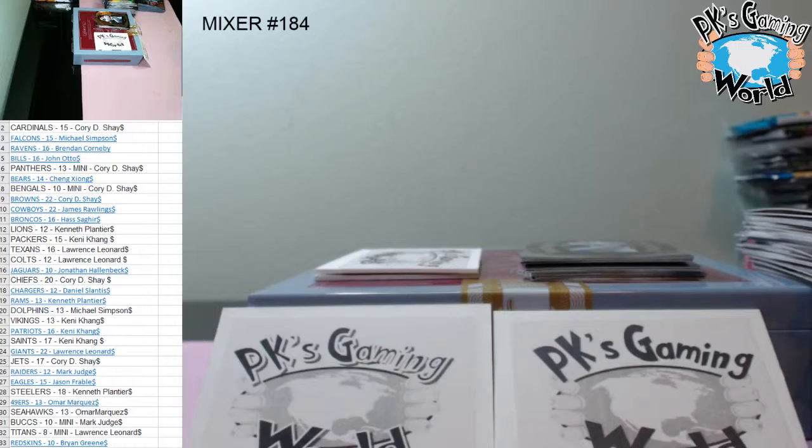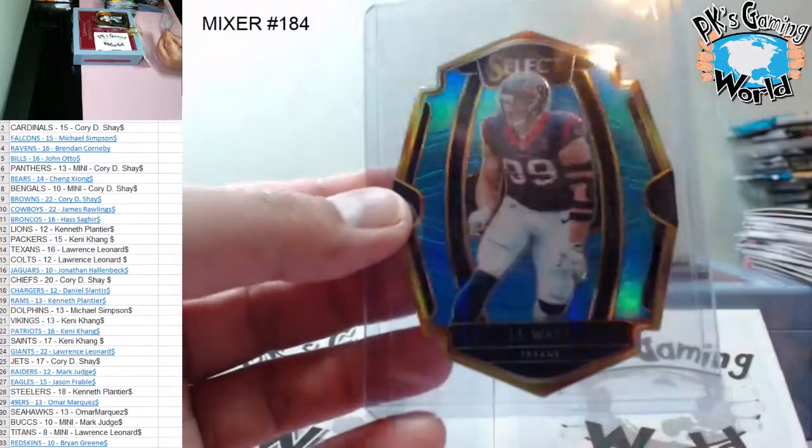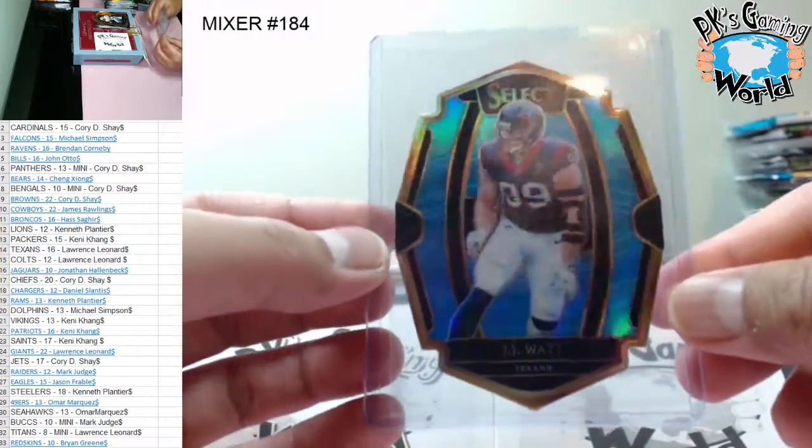Select has some pretty nice looking cards. Well, I guess those parallel ones, those prism ones look pretty neat. Look at that, that's pretty nice.